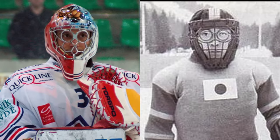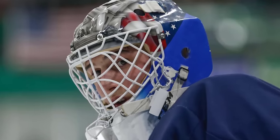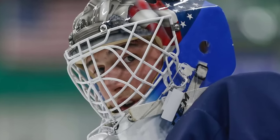One other style of cage worth mentioning is the certified cat eye, which is a mask that somewhat has a cat eye look, but also meets the requirements to be listed as a certified cage. No goalie has ever worn this in the NHL.